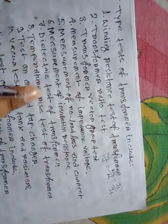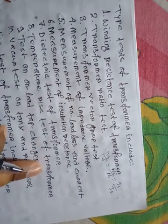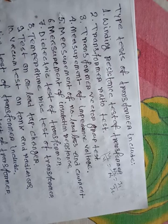Number 7, dielectric test of the transformer. Number 8, temperature rise test of the transformer. Number 9, test on the on-load tap changer.